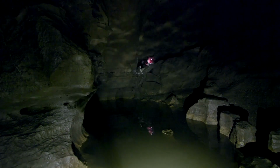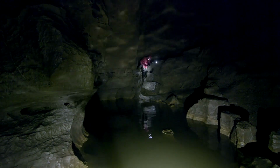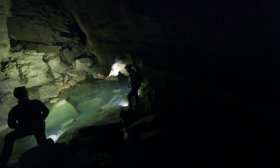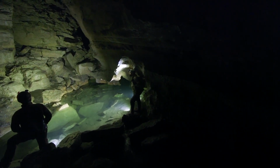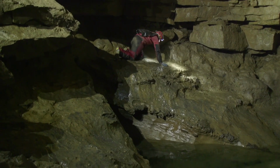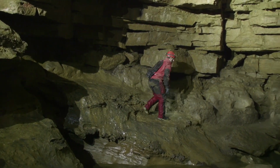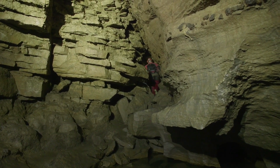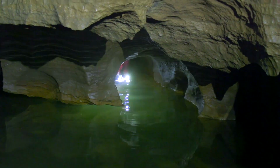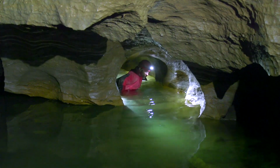We crawl over boulder after boulder until we are finally met with a picturesque pool in a large chamber, appropriately called the lake room. Steve decides to check out the far side of the room. He skirts the edge of the pool and disappears into a crevice. He soon reappears in a sculpted passage flooded with clear green water.